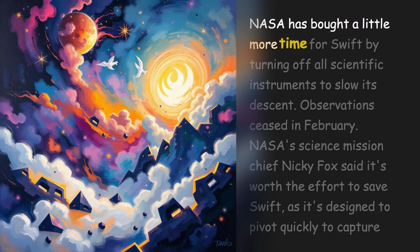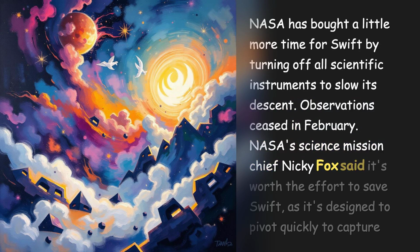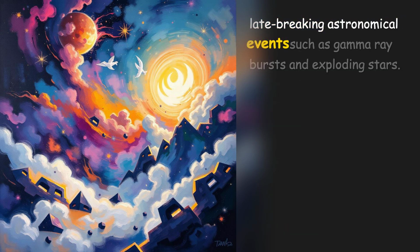NASA has bought a little more time for Swift by turning off all scientific instruments to slow its descent. The mission ceased in February. NASA's science mission chief, Nikki Fox, said it's worth the effort to save Swift as it's designed to pivot quickly to capture late-breaking astronomical events such as gamma-ray bursts and exploding stars.